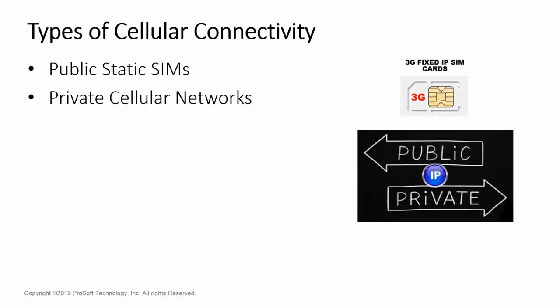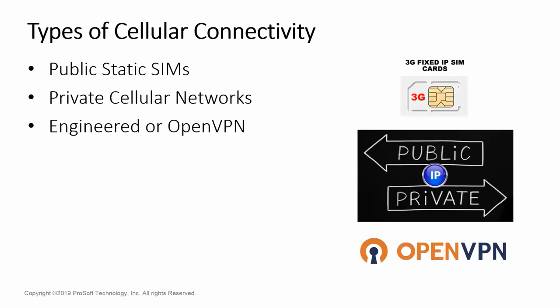The other type of cellular connectivity is a private cellular network. These are expensive to set up, and they can be tied predominantly to a single carrier. So they're not carrier agnostic as such, and they require a fair bit of maintenance to set up. We've also got OpenVPN technology that you can use wirelessly. Again, this is a good solution, but it does require significant IT expertise, and the maintenance is high because you've got to maintain things like certificates and so forth.